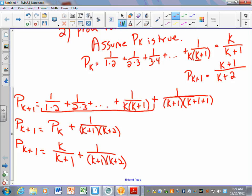Although this one is a little different than the other ones, it had fractions in it, it's the exact same process. The only thing we have left to do is to make those match. Remember that this is supposed to look like this when you're done. This is one fraction. These are two fractions. So that means that we're going to have to add and get a common denominator in order to make those match, which isn't so bad to do. You just got to remember that when you add fractions, you want to take the common denominator here. I'm going to just write it over like this, which means right now these both have a k plus 1. But I also need a k plus 2 if I was getting a common denominator there.